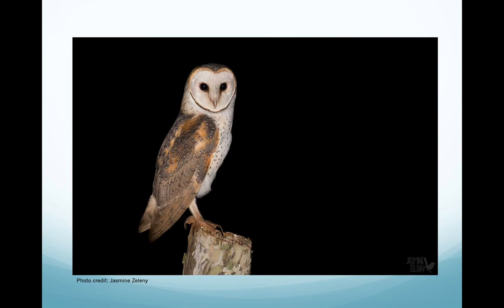If we look at the legs, they're quite dainty and delicate and only partially feathered, and the feet are also quite small.